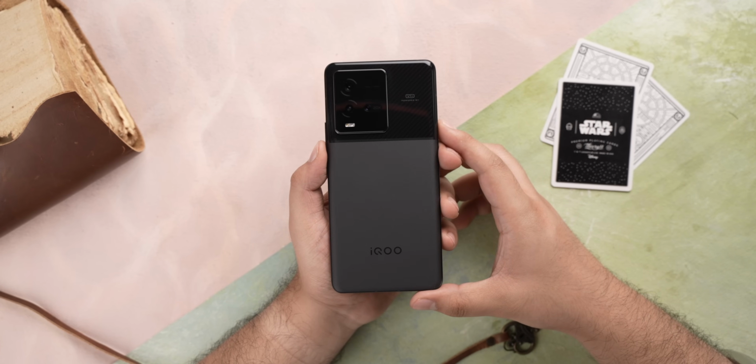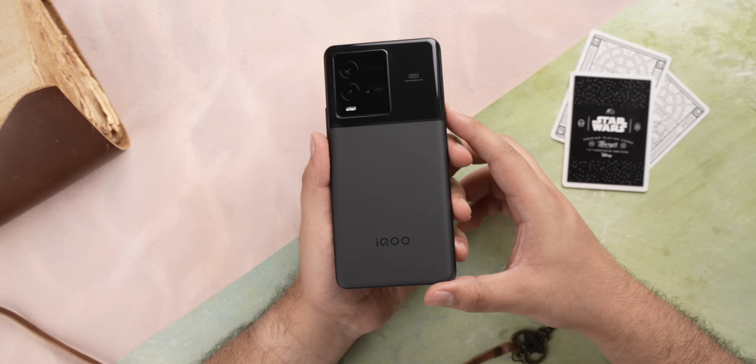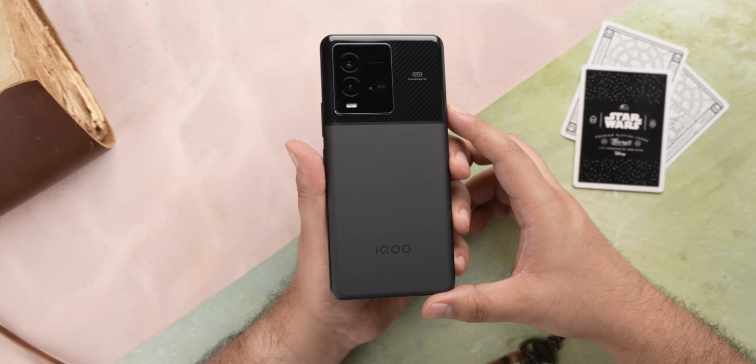Overall, the performance here is flagship grade, and that's really good for the price, but the iQOO 9 0 is good value all around. So the design is premium. The iQOO 9 0 comes in both the Alpha and the Legend variant, which has the BMW theme on the back. Now, we have the Alpha variant, and I actually love this. It has an AG glass matte black design on the back that looks really good.